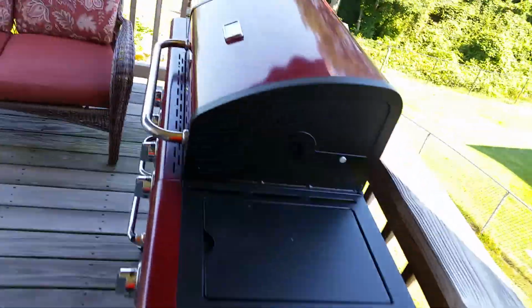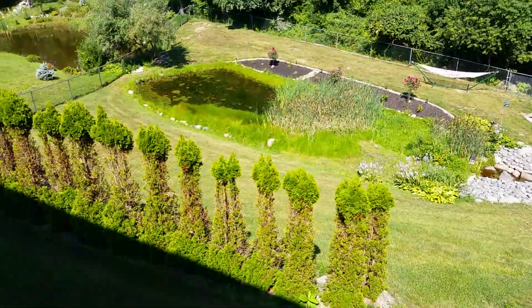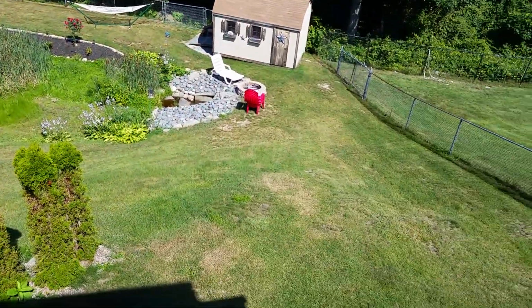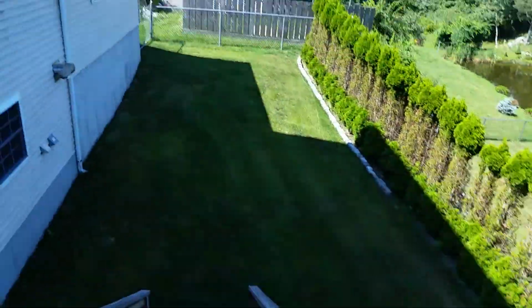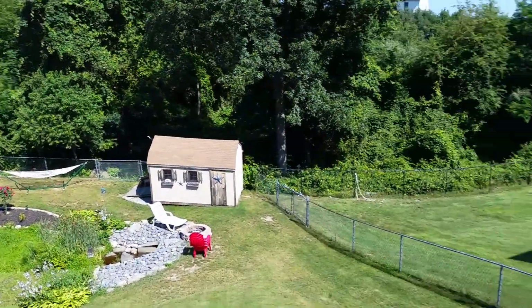I just recently moved in here. This is my stepdad's house. Pretty sick. I like it. Back there's some trails, so you can ride quads and dirt bikes and stuff, which I'll get into in a minute, actually.